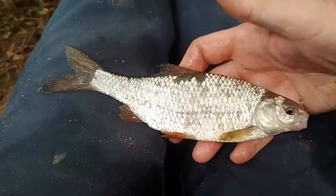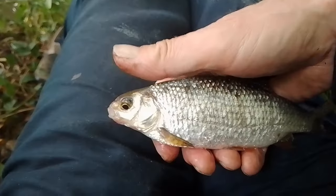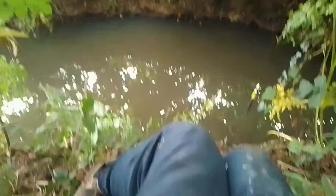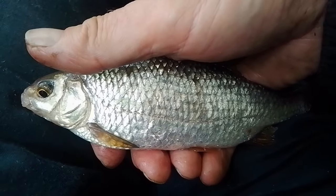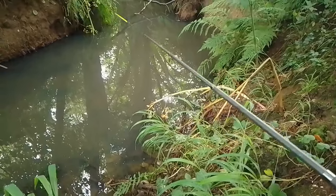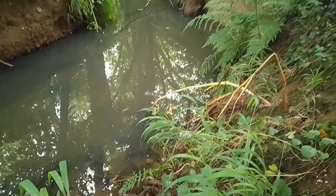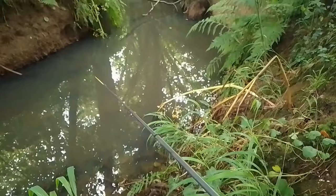That's a healthy looking roach. That's lovely. Another nice looking roach from this little swim. Another very overgrown spot. There might be a few roach in here.